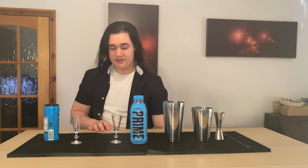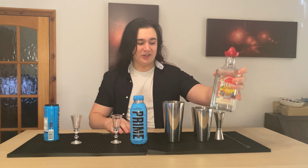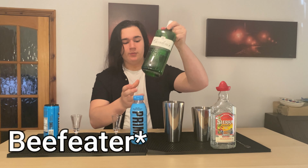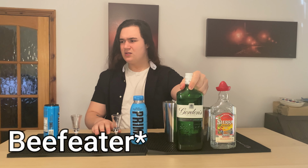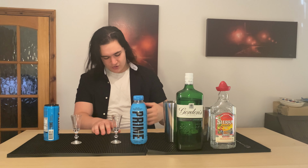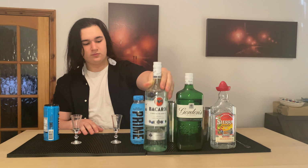You're of course going to need tequila, of which I have the cheapest bottom shelf crap available. London Dry Gin. I've gone with Gordon's, but you could go with Beefeater. I said Bushita, which doesn't sound right. My brain just stopped. You're also going to need rum, which is Bacardi, because why not?